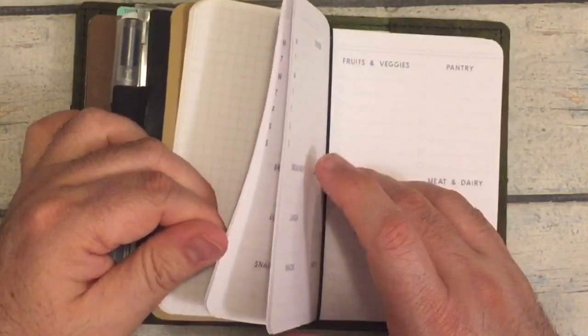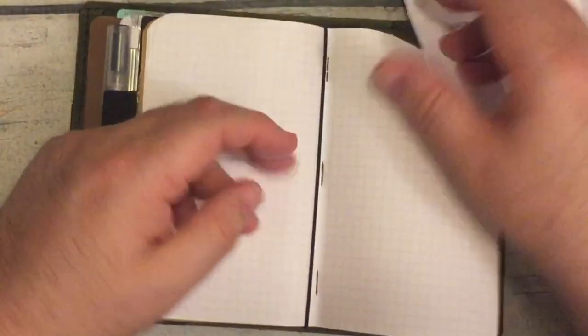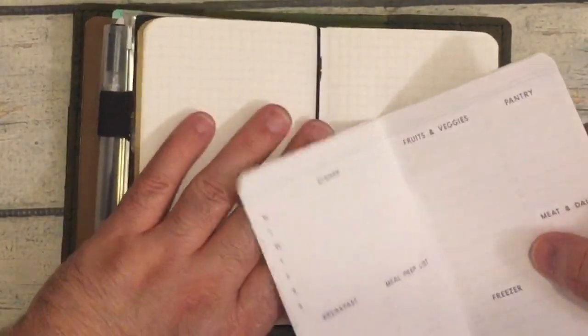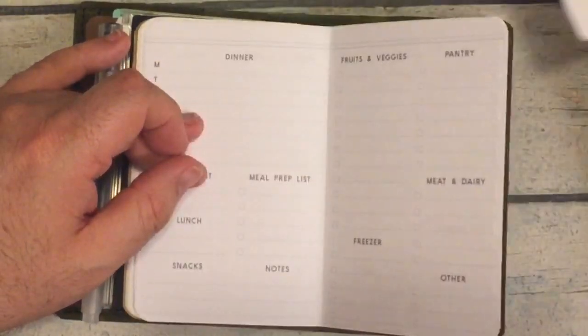These are the inserts, the grocery shopping inserts, where you have a week for your meal planning. Usually what I have is a wallet, so I'll just write it on here. Next day, flip it over. Next week, flip it over. When I'm done, just throw it away.